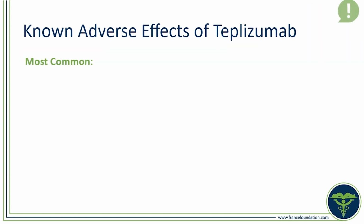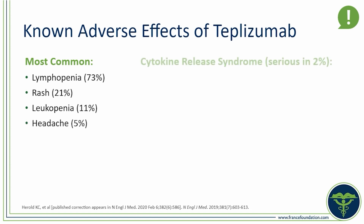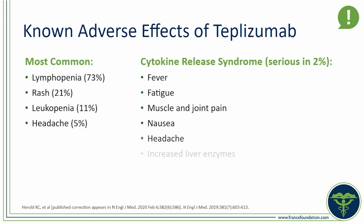The most common adverse effects of teplizumab are lymphopenia, rash, leukopenia, and headache. A small percentage of patients can have cytokine release syndrome. This includes fever, fatigue, muscle and joint pain, nausea, headache, and increased liver enzymes. 5 days after completing infusion with teplizumab, Jack developed lymphopenia. Dr. Simmons, how would you respond to this?